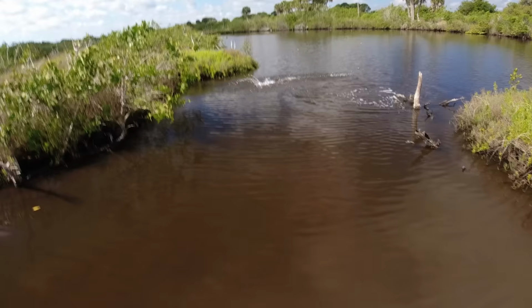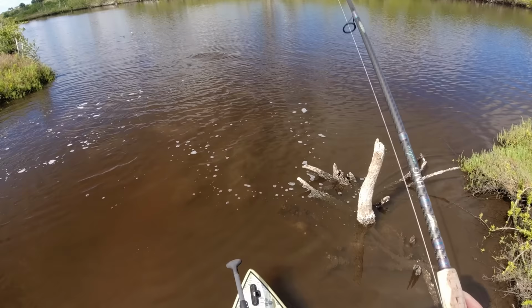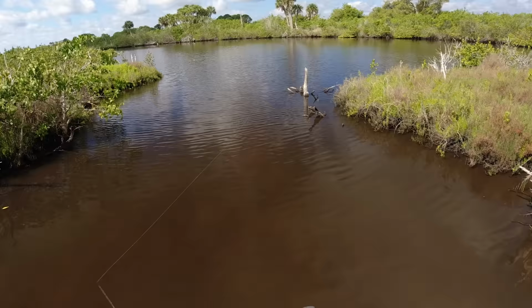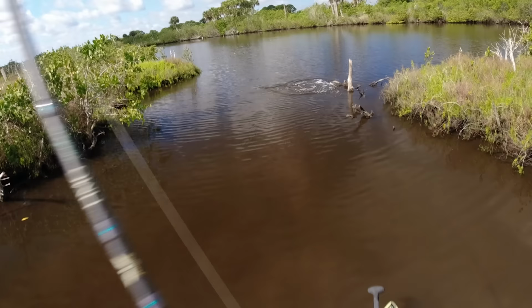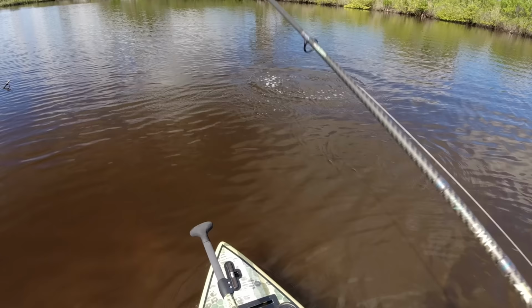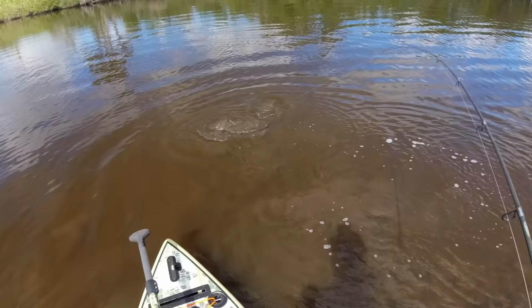Oh, that was so sick. That's a nice snook. Oh, that's an eat. That is an eat. I'll loosen up just a little bit. There's fish all over the place here. That was an eat and a half. That was an eat and a half on that snook. Looks like he's about 22, 23 inches. Holy. Snook eat the mini mullet. There's nothing better.